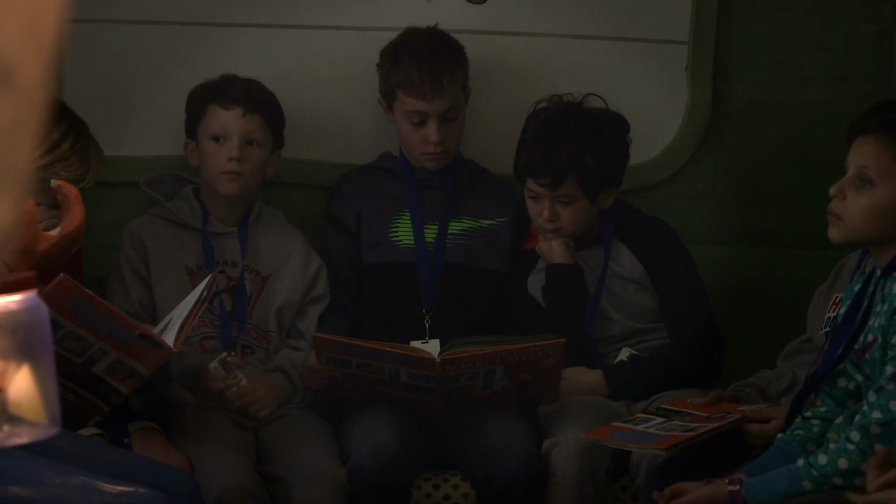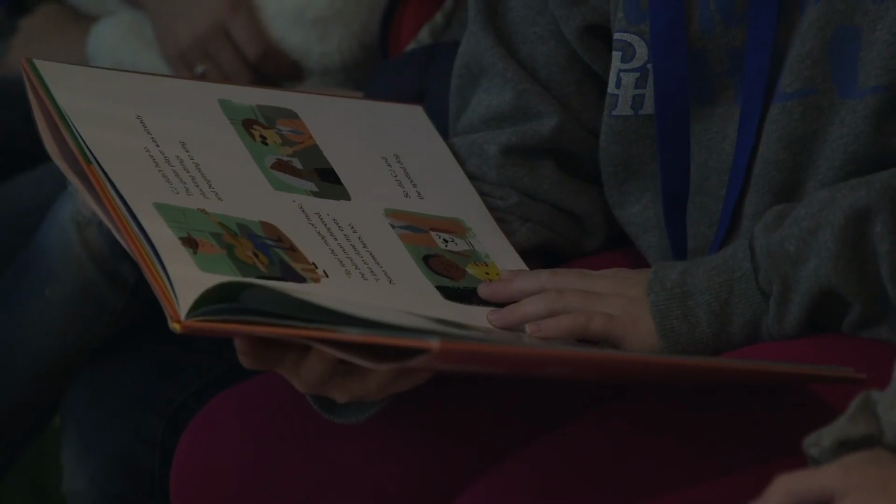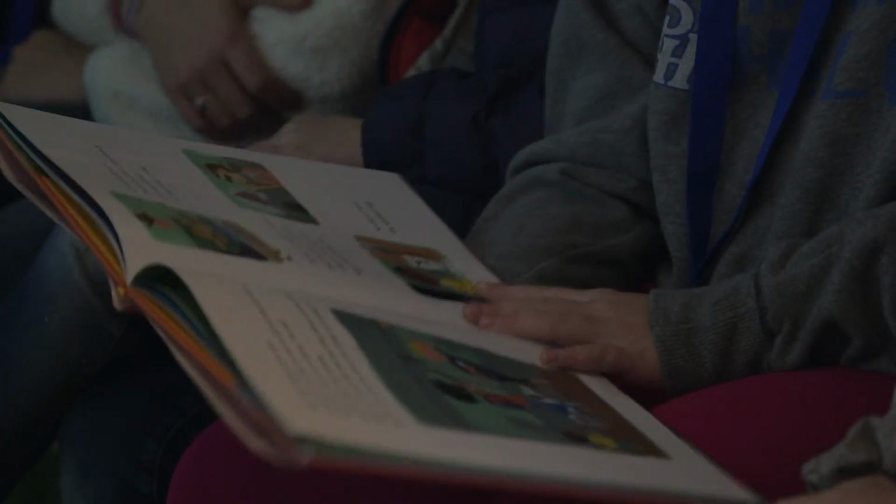What we want when it goes someplace is we want kids and just anybody to connect to the book. We want them to have a great experience. So if they're a person who's like, I don't like to read, they're going to ride the bus and they're going to be like, what? That's from a book? I want to read that book.